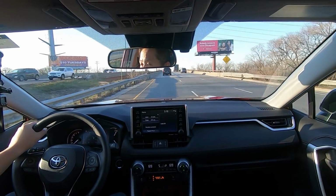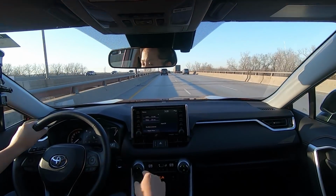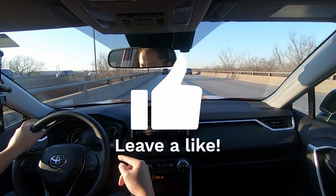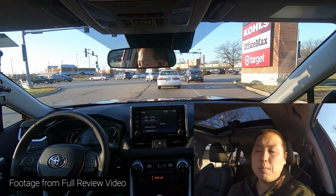As for the ride, the steering wheel feels great and there's a good weight to the steering overall. The seats are very comfortable and you sit high up within the cabin. In terms of looks, I'm a big fan.